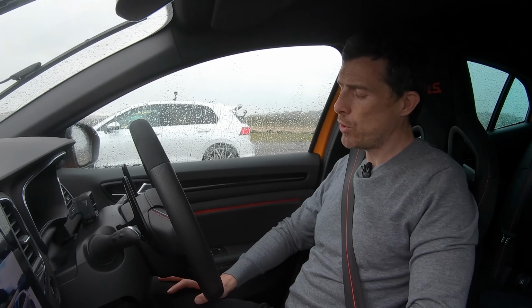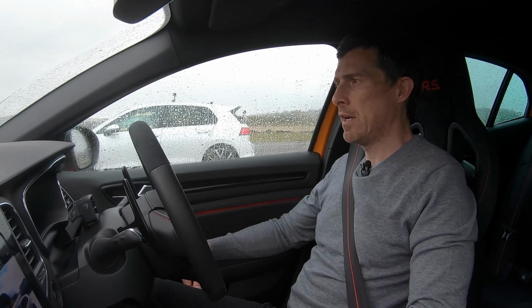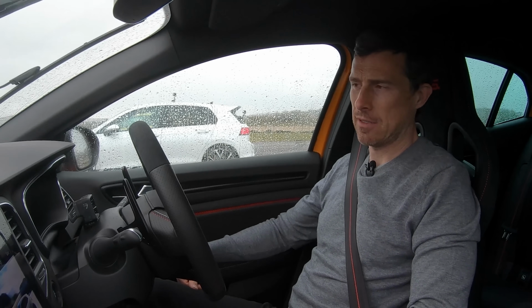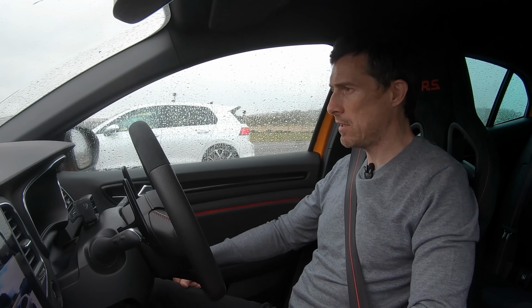There's been a bit of an annoying development. We got a radio call saying that they needed some planes to land, so we waited for the planes to land, and they took a while. And in the meantime, can you see? It's been raining. Now we've got a damp track on my performance front wheel drive cars. It's not ideal. But we're in Great Britain and it is what it is.